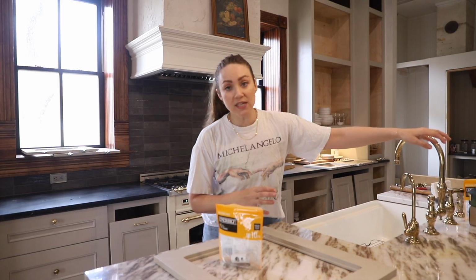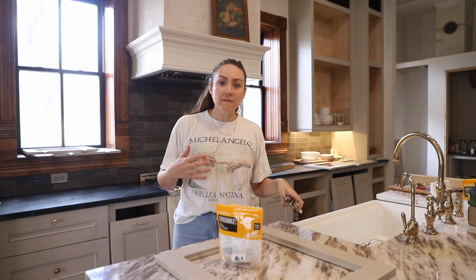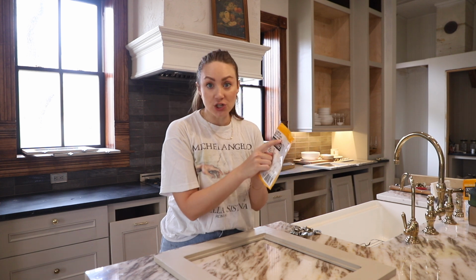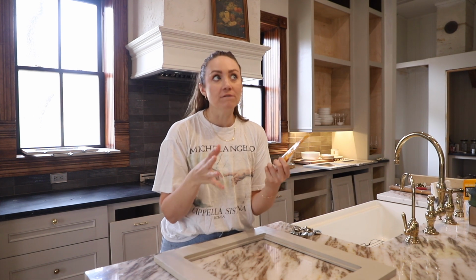And at the hardware store, they sell hinges in a couple of different forms. I particularly have face frame cabinets. So these are 1/2-inch overlay face frame hinges. And they're about $50 a bag of 10. So that'll give you 5 cabinets because you do 2 hinges per cabinet.